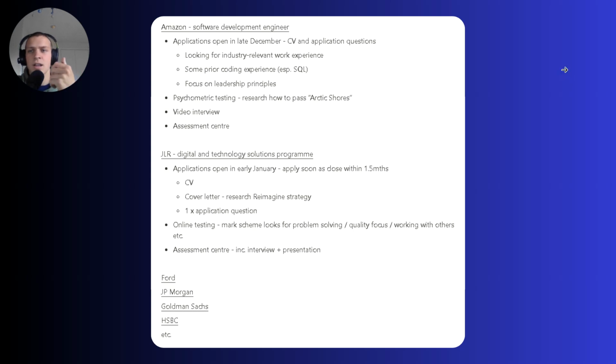Okay, and then you'll end up having, however you do it, a tracker spreadsheet, a bunch of notes, whatever it is, covering all these different companies. Basically, two key things. Number one, what time do they open? So you have a schedule for next year. And then number two, what specific things they're looking for, so you can focus on that over the next year.